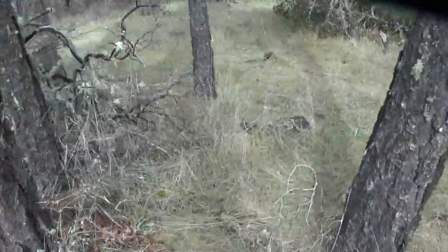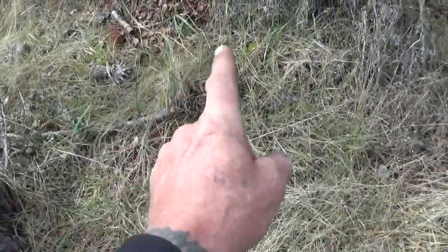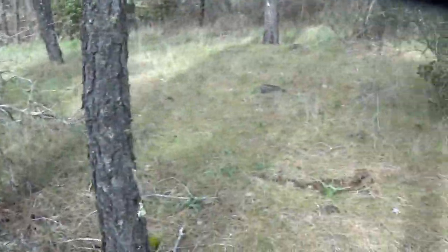This place seems, it's got an old feel to it. Am I hallucinating the rows of stones with moss on there? Okay, let me check this out and I'll get back with you.